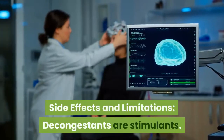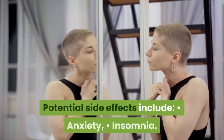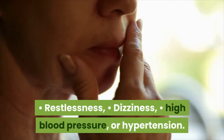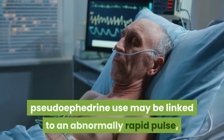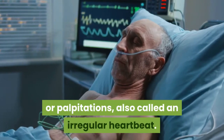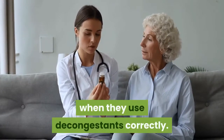Side effects and limitations. Decongestants are stimulants. Potential side effects include anxiety, insomnia, restlessness, dizziness, high blood pressure, or hypertension. In rare cases, pseudoephedrine use may be linked to an abnormally rapid pulse, or palpitations, also called an irregular heartbeat. Most people do not experience side effects when they use decongestants correctly.